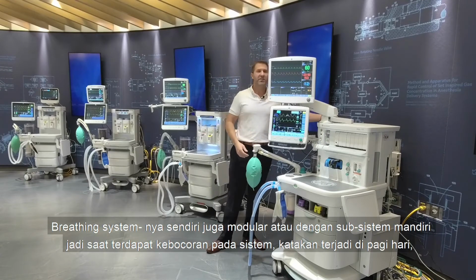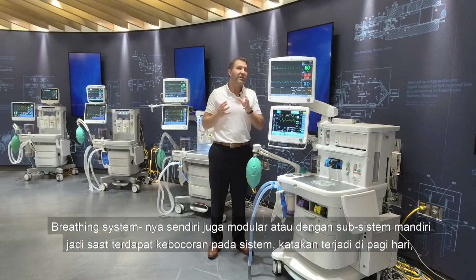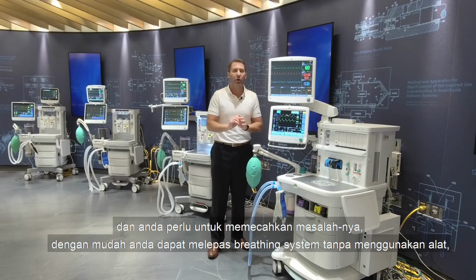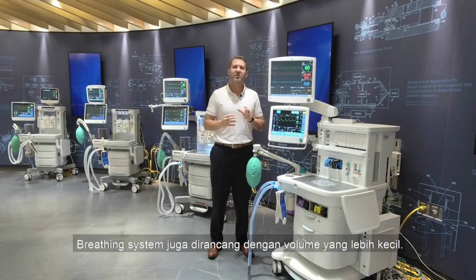The breathing system itself is also modular or a self-contained system. So if there is a leak in the system, let's say in the morning, and you need to troubleshoot it, you can easily remove the breathing system without tools, troubleshoot it, put a different one in so your cases can start on time. The breathing system is also designed with a smaller volume.